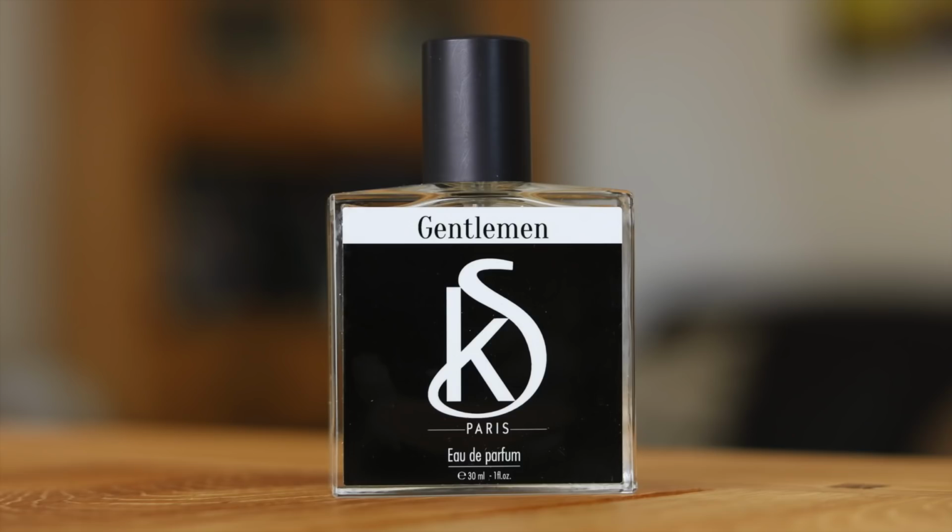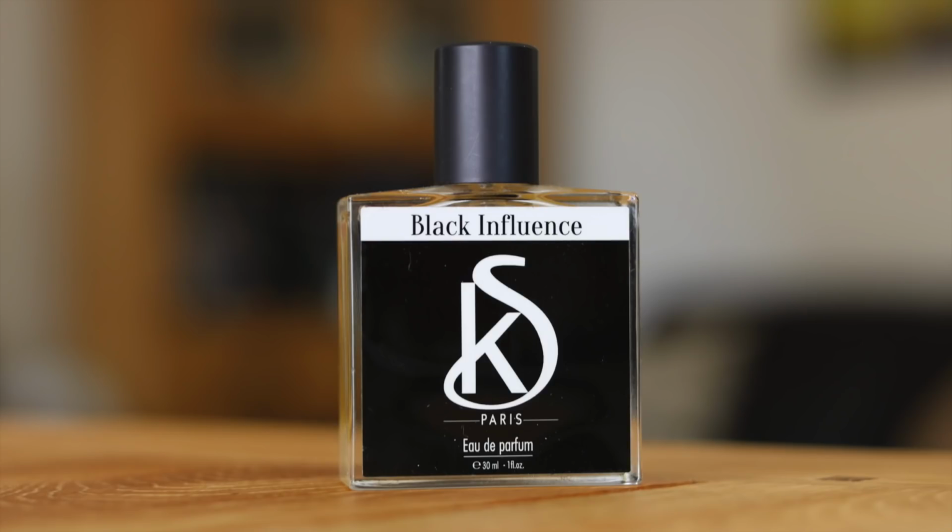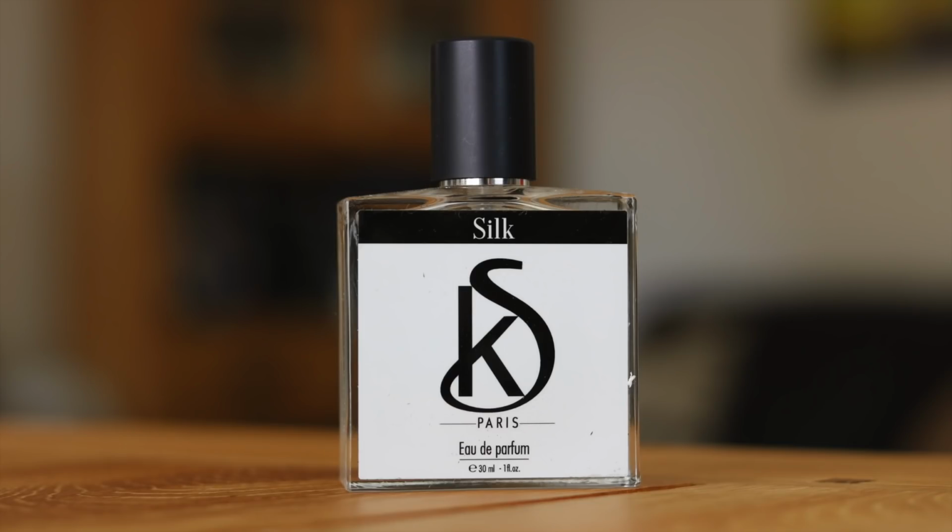You can't really go wrong with any of these fragrances. They're all very wearable, very versatile, very affordable, and the juice on offer here is just absolutely stunning.